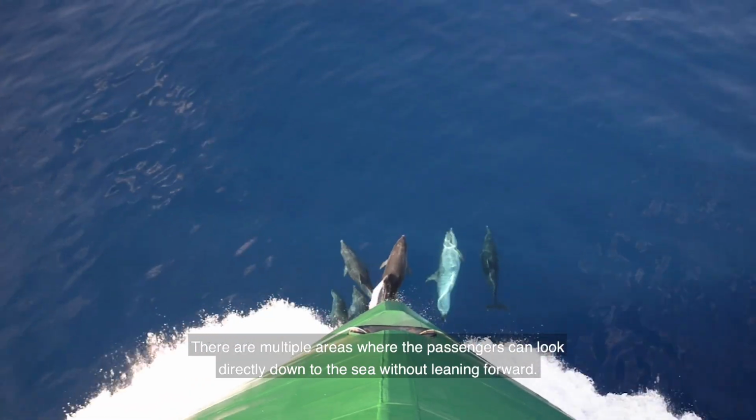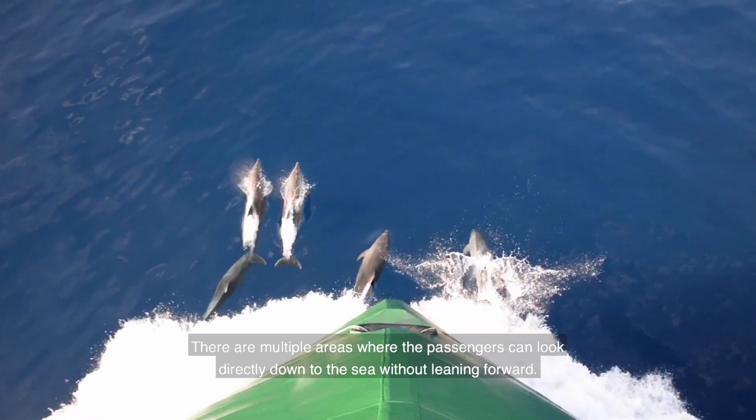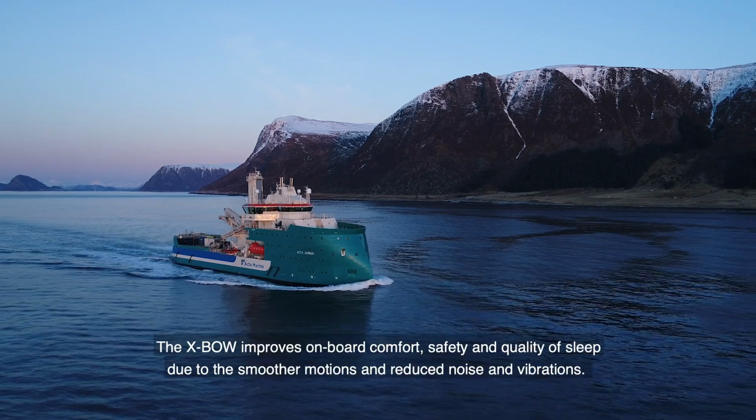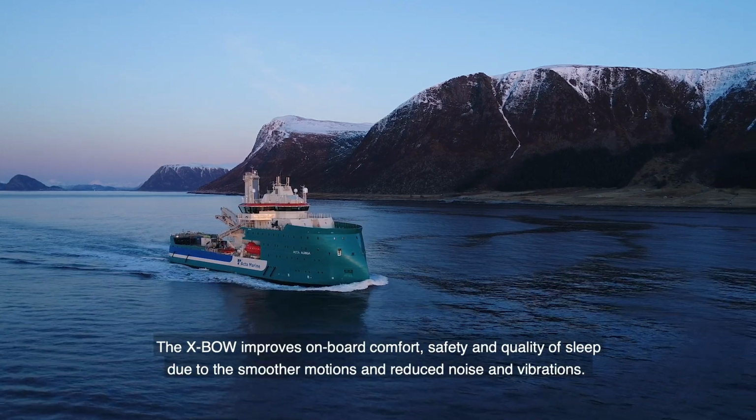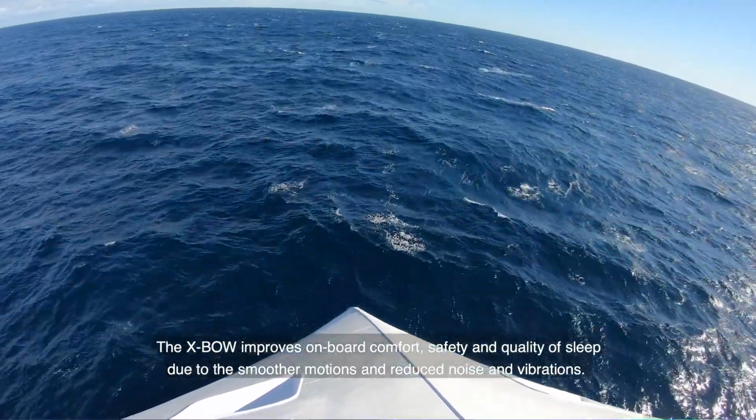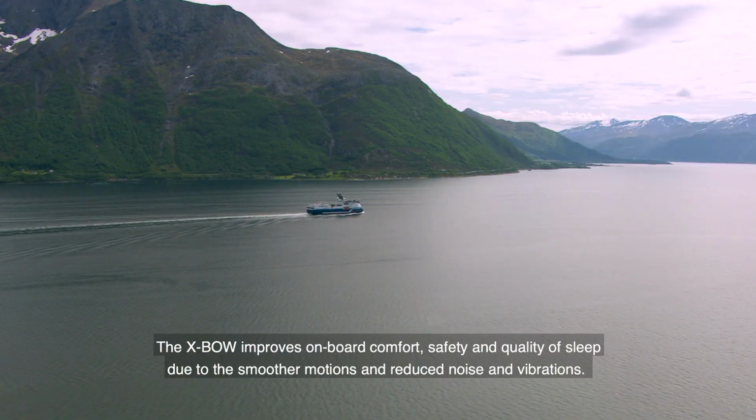There are multiple areas where the passengers can look directly down to the sea without leaning forward. The X-Bow improves onboard comfort, safety, and quality of sleep due to smoother motions and reduced noise and vibrations.